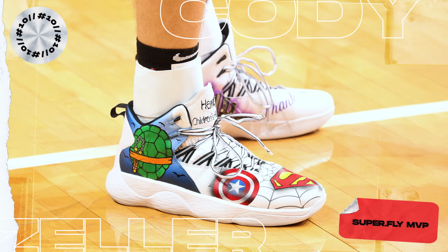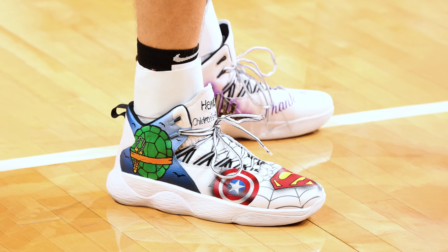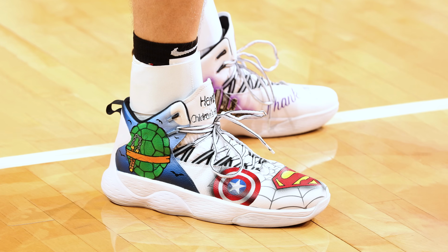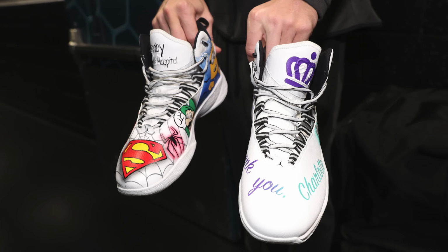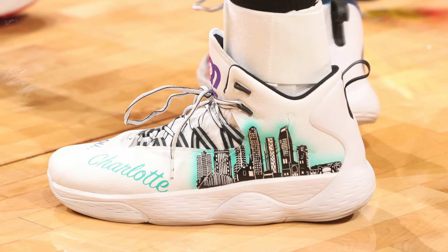Starting off the list at number 10, we have Cody Zeller with a custom colorway of the Jordan Superfly MVPs. Cody Zeller played in Charlotte for 7 years, which is a very long time. I mean, the guy was on the team when they were called the Bobcats, so he spent a lot of time with that fan base and in that city, to which he shows his appreciation for with these custom sneakers. Using an all-white base, this custom shouts out the Hemby Children's Hospital in Charlotte, while also using a superhero theme throughout with callbacks to Spider-Man, Batman, Captain America, Superman, the Ninja Turtles, basically every iconic superhero you could think of, as well as a Charlotte skyline graphic, which you can see on the left shoe.